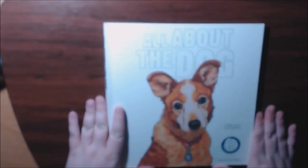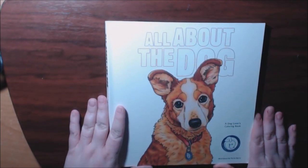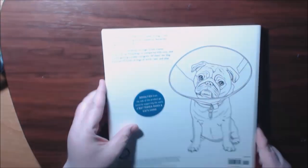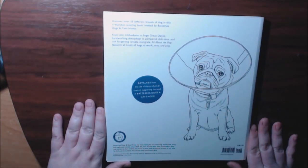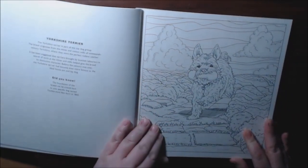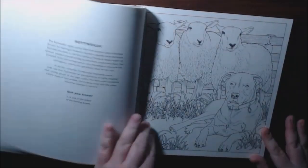This one was sent to me by the publisher. It's called All About the Dog. It is so cute. I love it. I had two Chihuahuas, and this book just makes me miss them because they're no longer with us. But if you're a dog lover or just love cute little animals, this is a book for you. You will just absolutely love it.